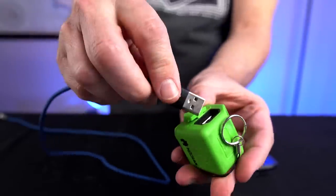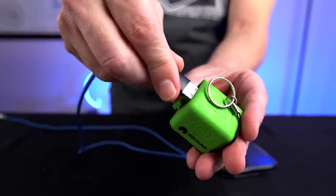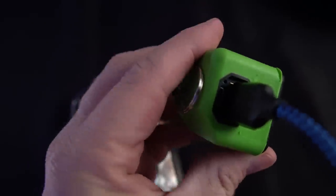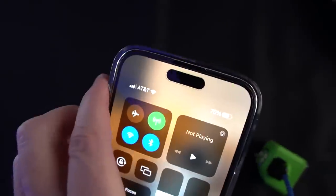Opening the Kube, plugging in the cable. All right, it is charging, it's at 58%. I'll come back when the Kube has been depleted and see how much of a charge I got. All right, the Kube is done and the phone is at 70%, meaning I got a whopping 12% battery boost on this phone.